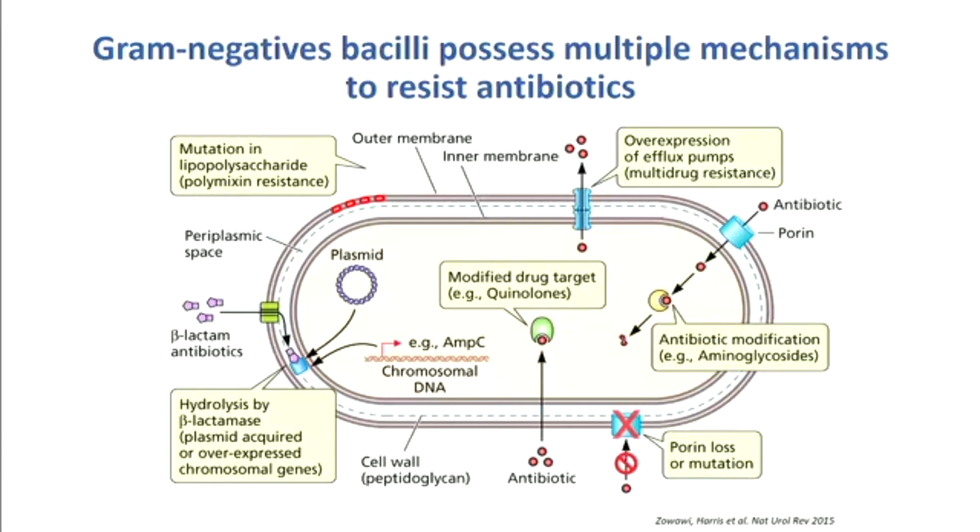They can change the lipid membrane. Pretty much anything you can think of, as soon as you develop an antibiotic, they've already developed some natural defense against the action of these drugs. So they're very smart and they're very adaptable.